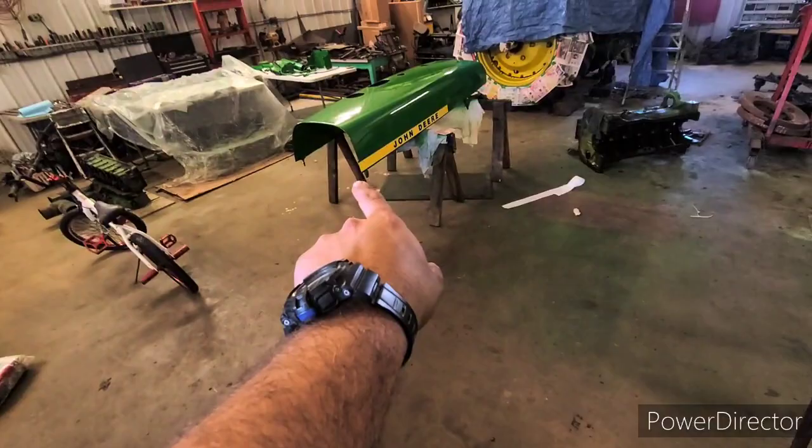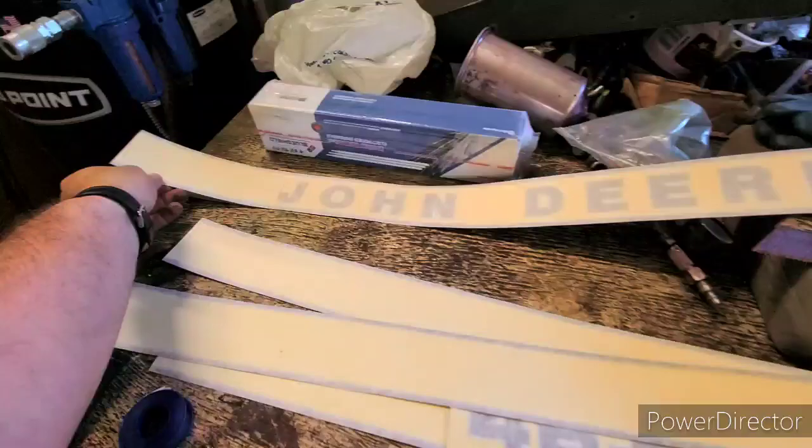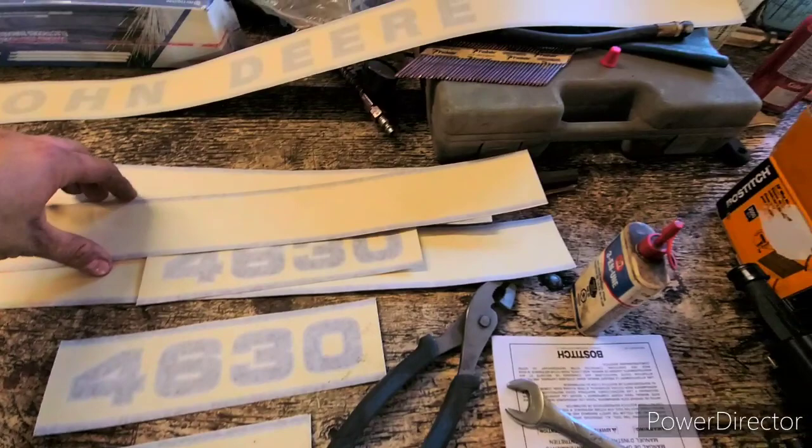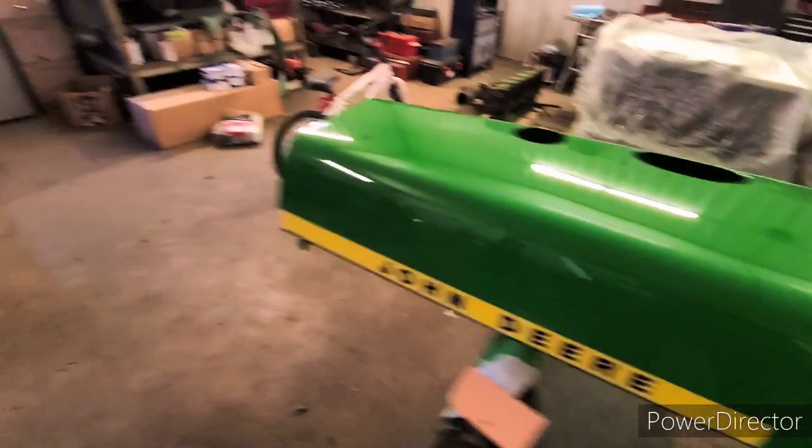Yeah, see how that's got a long piece of yellow behind the John Deere? And that's just a short piece. I'm thinking that's going to go there to make it the right length. I'm going to have to get the measuring tape out, but yes. We've figured it out. Okay, so that's going to go there. These are going to go up at the front somewheres. One of these is going to wrap around the nose, presumably. How does this line up with one of these? If we put it here. Maybe something like that, and then the 4630 at the front? I don't know. She'll be a puzzle, but we'll figure it out.